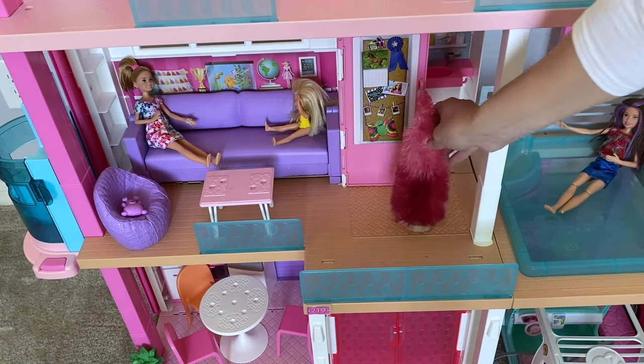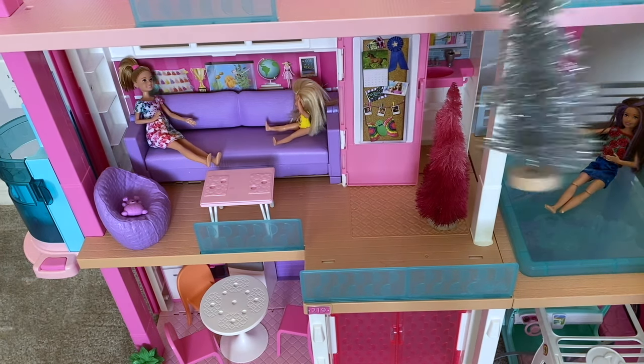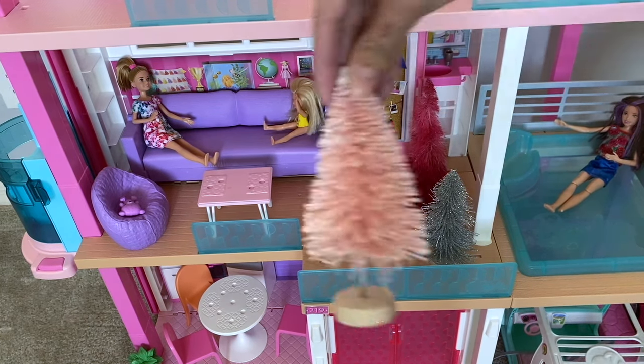So my daughter loves to play with her Barbies, and she is like her mama. She loves the Christmas decor. So we are going to be adding a few things to the Barbie house as well, making it a little festive.